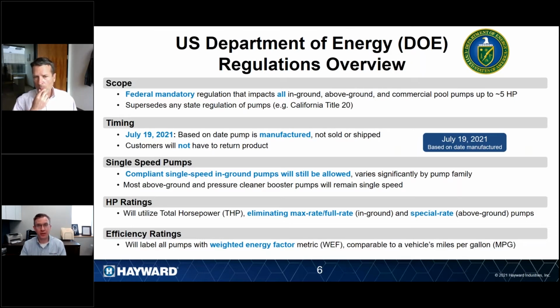Some of it may be new, some may not. Total horsepower is something we're going to have to label products. It eliminates things we've been doing in this industry for decades: max rates, full rates, up rates, special rates. Everything's got to be total horsepower.